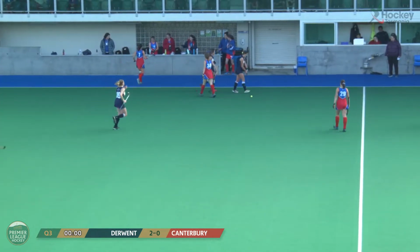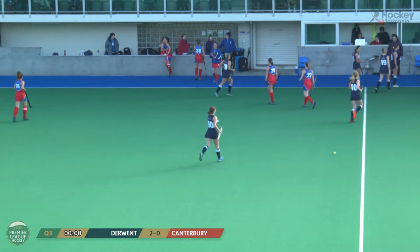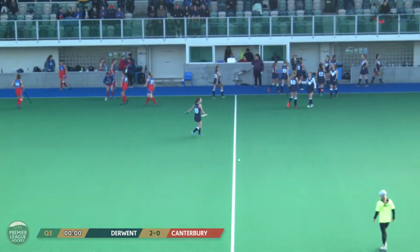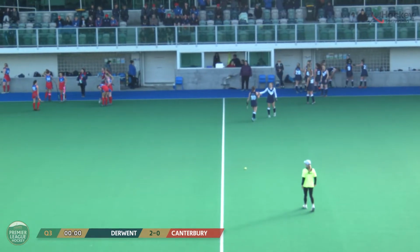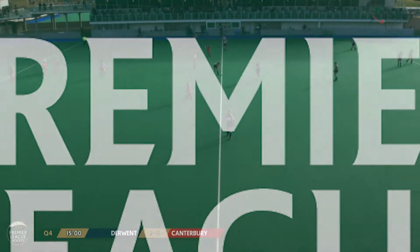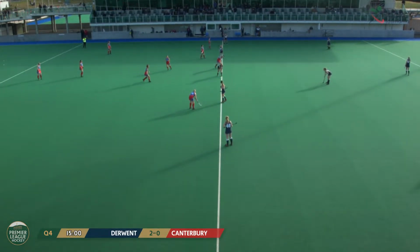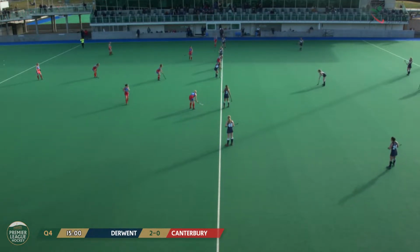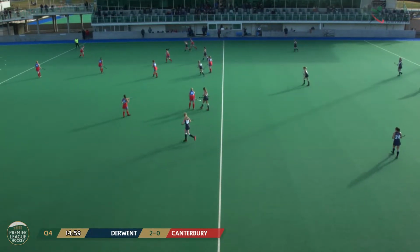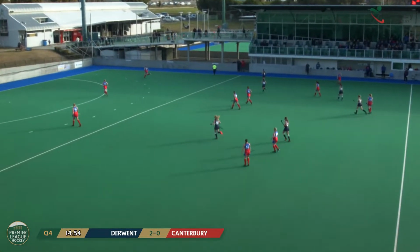And the siren sounds. It's 2-0 to Derwent. Deservedly so, I'd have to say, Scotty. But we saw some good territory won by the Lions. But they were just a little bit wasteful with the way they entered the attacking circle. We are just about to get back underway for the final 15 minutes of this match. Derwent with a 2-0 lead and looking comfortable, and I think they might be keen to fill their boots a little bit in this final quarter.